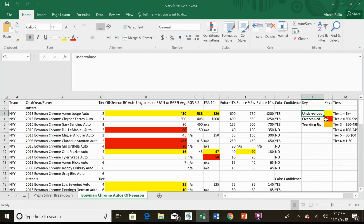Then I have a key here. Undervalued is yellow, overvalued is red, and trending up is orange. Anyone that I have marked in yellow, I think is undervalued, and I think it's a good buy. So I'm going to go individually through each card and talk about the player, what I like about them, what I don't like about them, how confident I am in buying them, and why I came up with these future outcomes and what color confidence means.